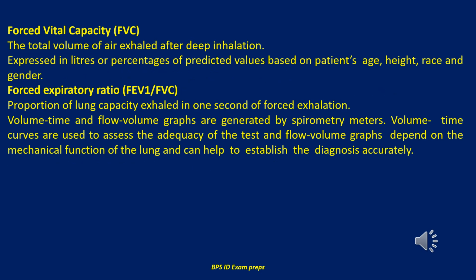Next we will discuss forced vital capacity, abbreviated as FVC. It is the total volume of air exhaled after deep inhalation. It is expressed in liters or percentages of predicted values based on patient's age, height, race and gender.